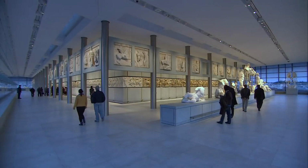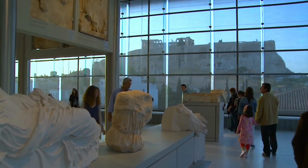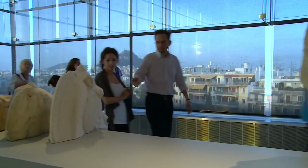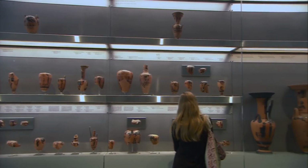Whether to visit the museum before or after the Acropolis is a personal choice. If you do visit it first, in hindsight, exploring it after the Acropolis will provide better context for understanding and appreciating the buildings showcased in the museum.